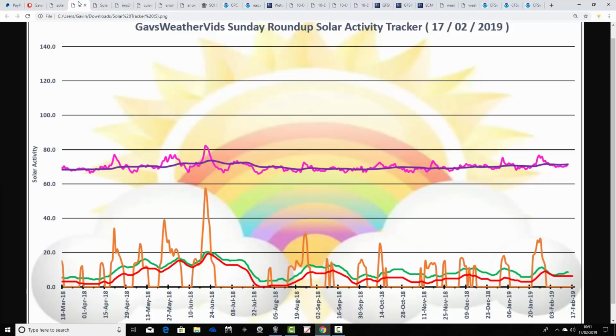This is the Gaza MS Sunday Roundup Solar Activity Tracker, updated to today, 17th of February, by a good friend, James Ackrell. James sent this through last night. So this is how things are looking with solar activity. We are really at a very low level indeed. You can see the orange line is depicting each individual day's sunspots. You can see we are in quite a long run now this February of spotless conditions, no sunspots at all. So the orange line is just kind of flatlining away on the floor of the chart.